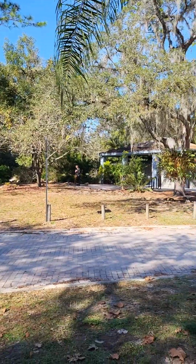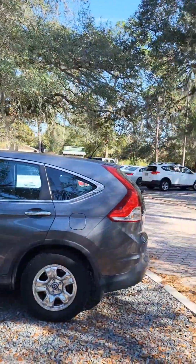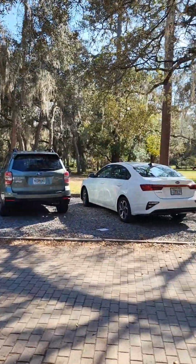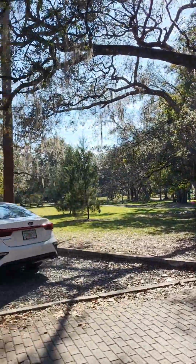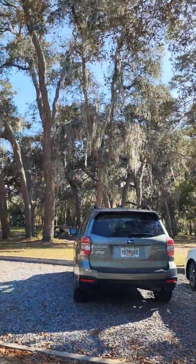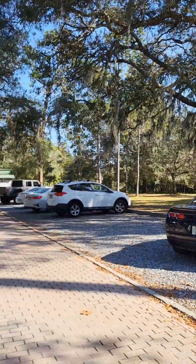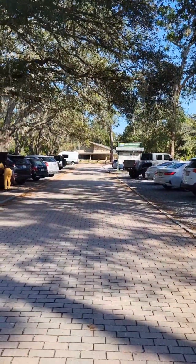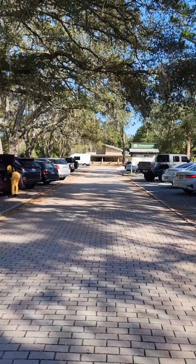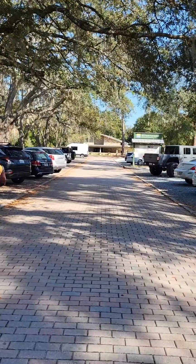They have great facilities here. Restrooms, ample parking, beautiful moss-covered trees, picnic tables in abundance. And there is a building here. I don't recall that being here when I lived here. So let's check this place out.